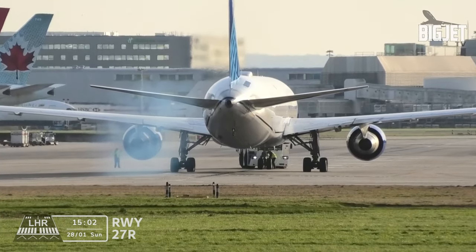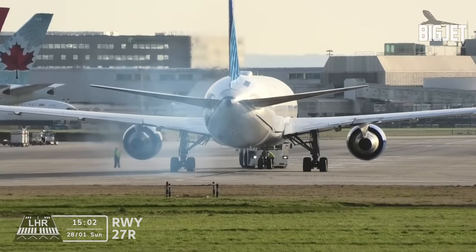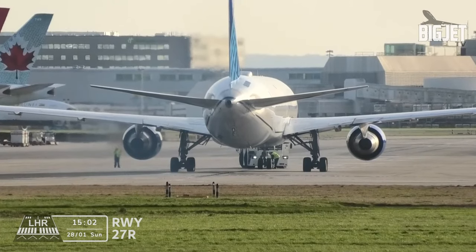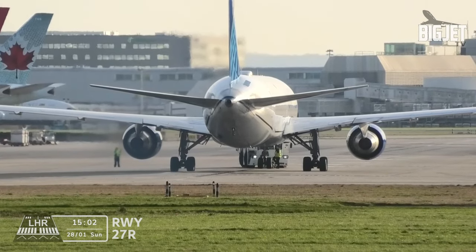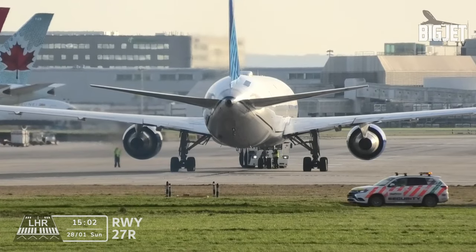11 foot tall the winglets on this 767, folks. Start up. Now that's a little bit of oil that's literally been left in the combustor, in the combustion chamber of the engine there. Of course, the hot end of the engine when they fire that thing up, once she gets moving.